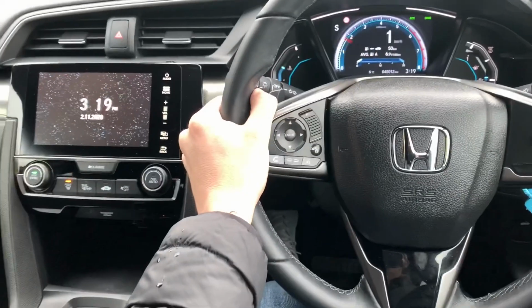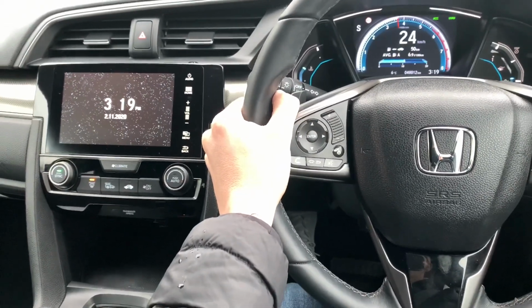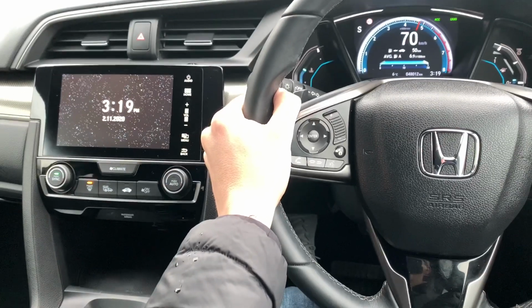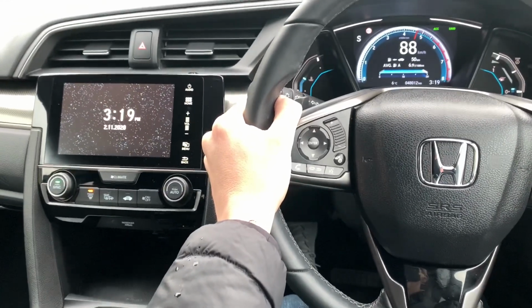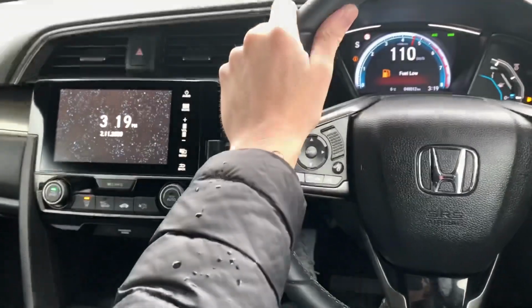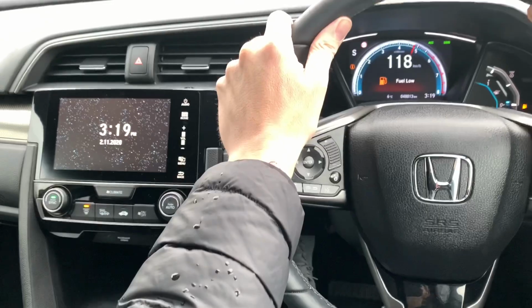A lot of people ask about the acceleration of these cars. So getting from 0 up to 100 kilometers an hour, that's just a little bit over 10 seconds or so. The car's got 124 horsepower. And if you're unfamiliar with that number, then I'd liken it very much to a lot of 1.6 diesels. It accelerates very, very similarly to those, all the way up as far as 120 kilometers an hour if you're joining the motorway.